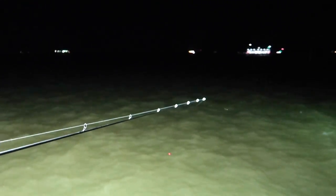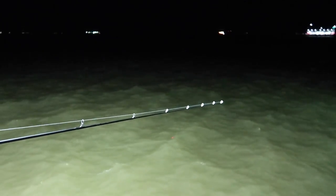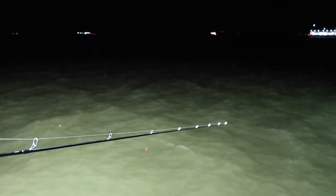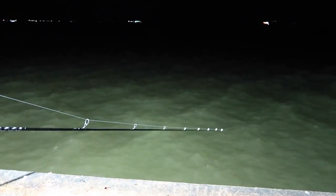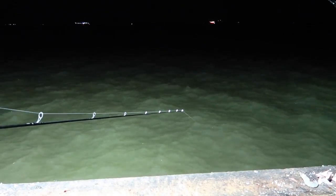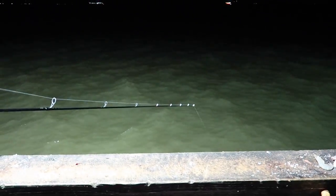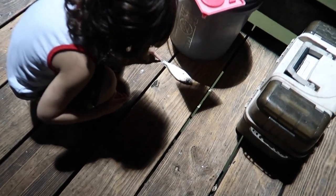Oh, you got a bite. Baby, come here. But can you catch one on your first cast? Yeah, so you guys can see how he's losing this challenge miserably. There's a face of disappointment. Baby, you talking to the fish? Yeah. Come on.